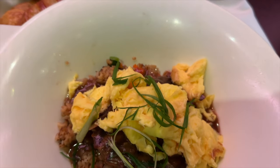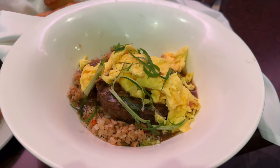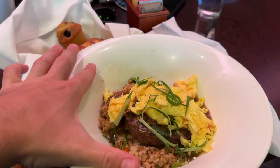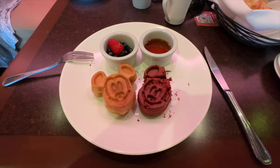And a little muffin. And then I'll show you the main course, the loco moco that we've got there. So on the bed of rice, you've got the hamburger, you've got gravy, and I've gone for scrambled egg over the top. So quite a sizable portion. Pretty good. We ordered ourselves a side of Mickey and Minnie waffles.